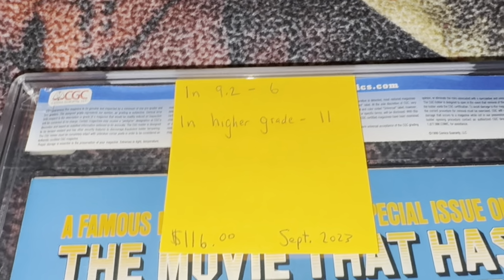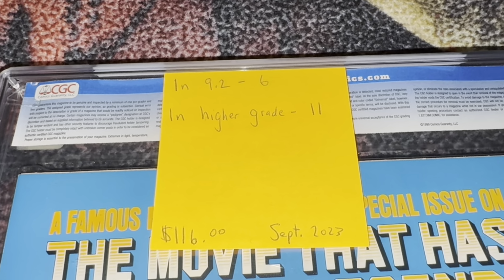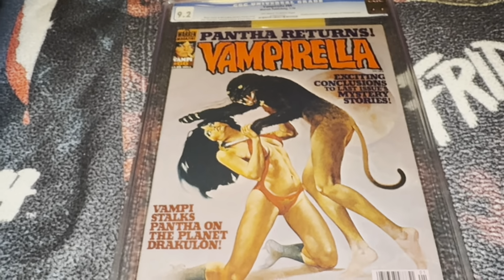So for 9.2, there were 6 on the census. In higher grade, there were 11. And that research was done in September of '23. I love that cover.